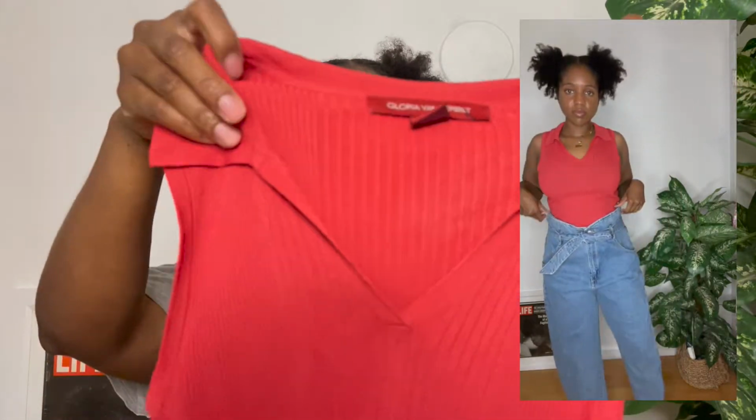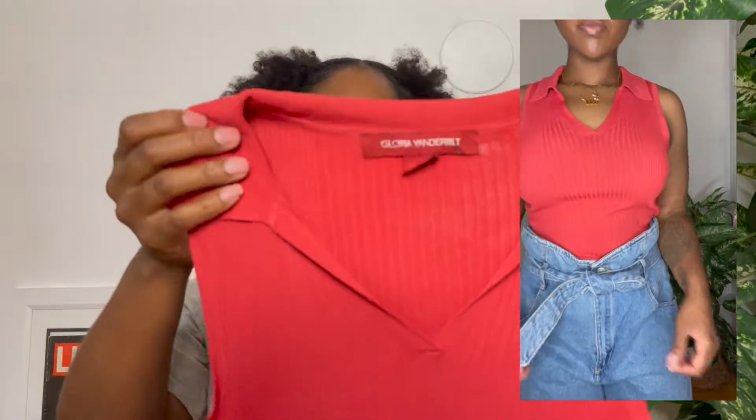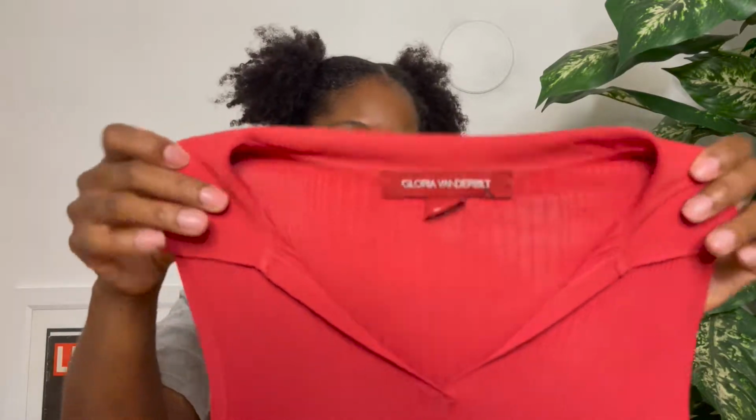But I thought this one also would be really cute to wear this summer, of course tucked in the jeans or with a cute skirt. Or maybe even some like really cute trousers. So this was just a good basic to pick up as well.